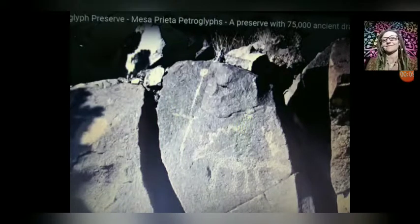Today I have identified the Lightning Dragon, and I'm going to do my best to introduce you to who I believe to be Avanyu. This petroglyph here was done by the Tiwa people. This preserve has, as you can see here, 75,000 drawings, okay?